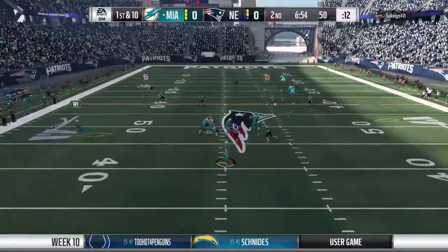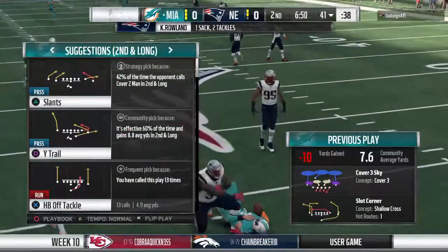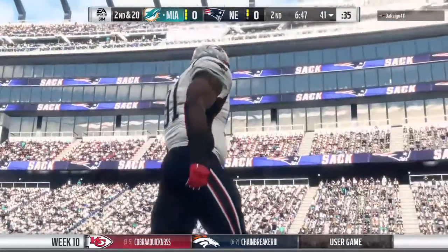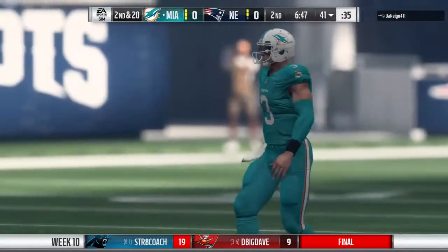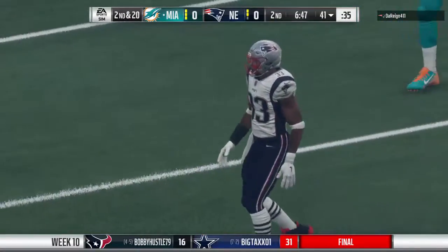From the midfield stripe, they'll look to throw. And he goes down. It's a Patriot sack. And plays like that really hurt play calling. They had a really nice gain on the previous play, but gave about half the yardage back on the sack. Excellent pressure up front. Nowhere to go with the football. Down he goes.